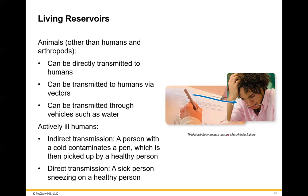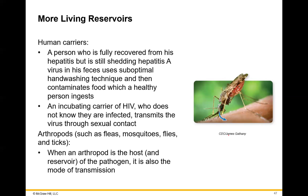So that's indirect. All right, we were saying human carriers, a lot of diseases that you might not have presentation of symptoms or signs from. So those can be reservoirs sometimes. Arthropods are the most common ones that we would see associated with vector-borne transmission. So this would be the pathogen being spread by something like a tick, flea, biting fly, mosquito, that sort of stuff.